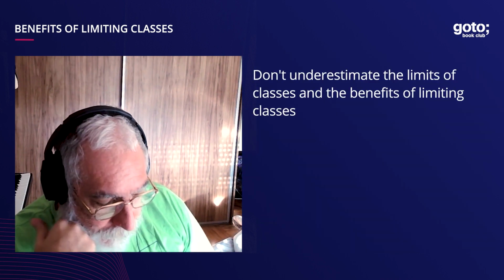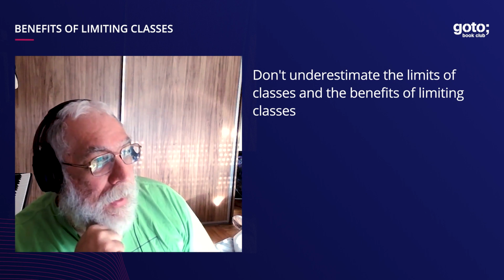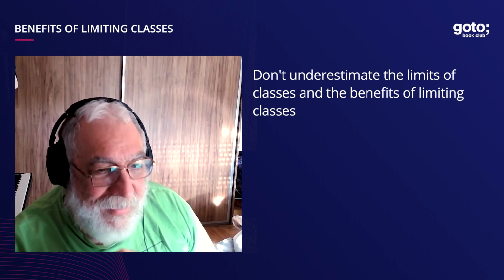That's very true. I think one of the things that people are learning is about the limits of classes and the benefits of limiting classes. For instance, one of the most successful languages created in the 21st century is Go. And Go, well, they do have classes, but they don't call them classes. They call them structs, and they have methods, which to me looks very much like a class. The struct can have private fields and so on. It's really a class, except that it doesn't support inheritance. Which is a big problem.